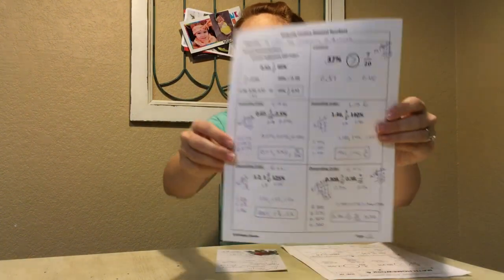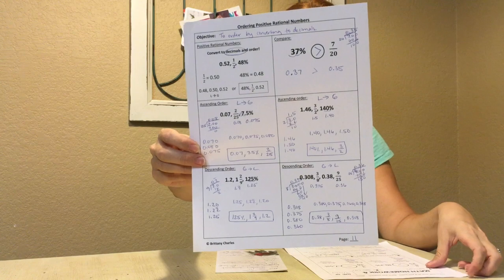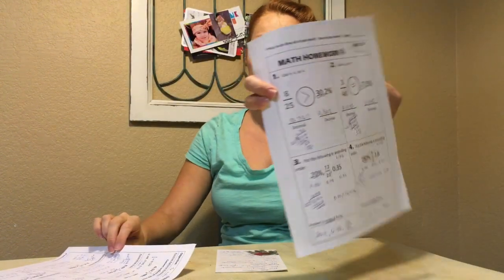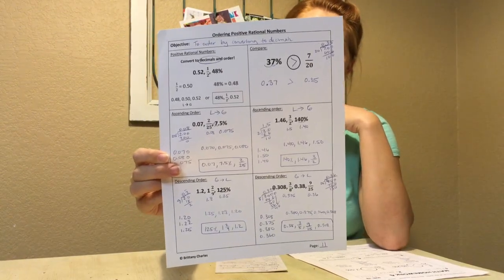Another thing I would recommend is that they take their binder home, because in their binder they have notes over every skill. So let's say on this specific homework, there is a lot of converting fractions, decimals, and percents and ordering them. So they could look to see what to do for that. And they also have the videos online.